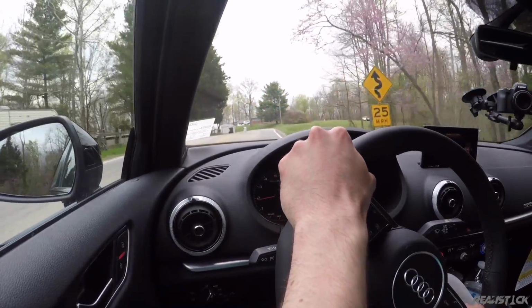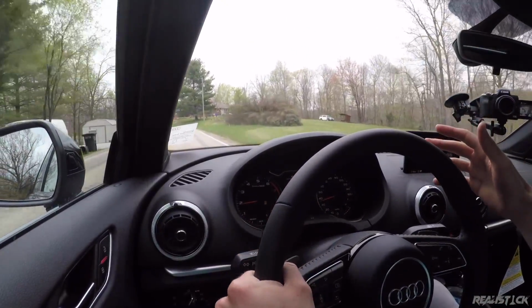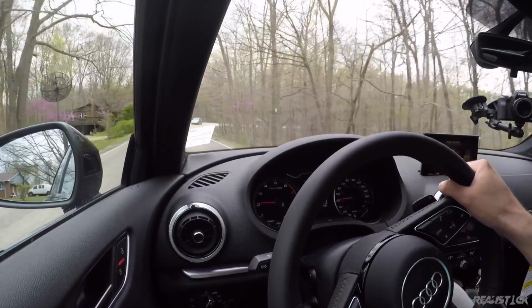There's pretty thin pillars up front, and the hood is so short and little, I really can't see it. And the dashboard is also very short, so it feels like the windshield is just right there. It feels like a little cockpit, and it's just a small car in general, so that adds to that effect. And so you feel a little bit claustrophobic in here, but in a kind of good way.